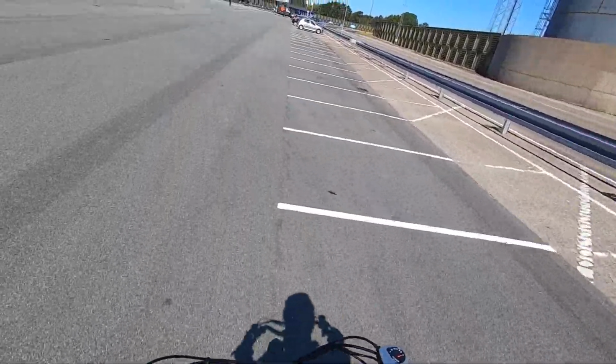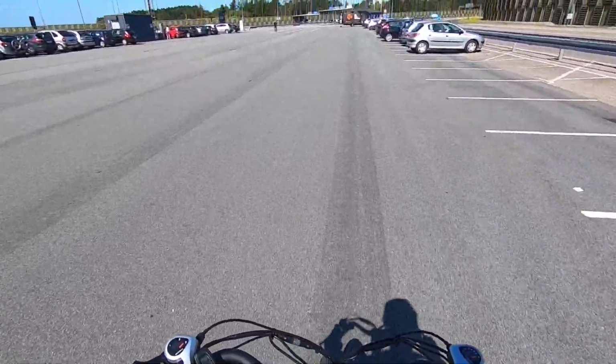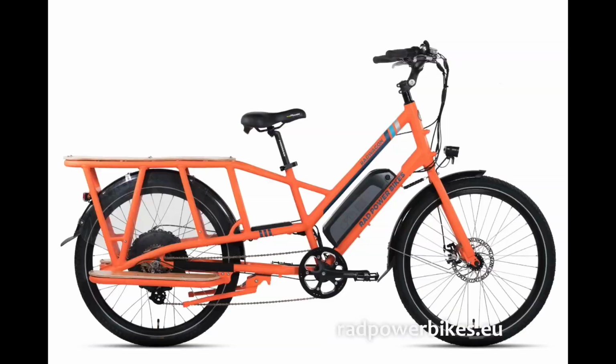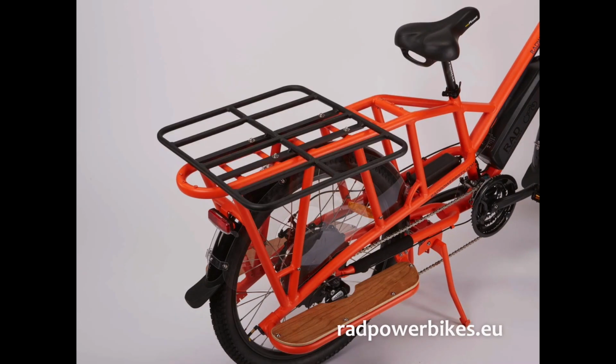This was really fun, and it was actually quite stable, leaning into the corners. My dad, if he watches this, is probably laughing because he rides quite powerful motorbikes. He hasn't tried e-motorbikes yet, I don't think. It's nice, it's fun. And of course, it's got the versatility, which I showed at the start of the video, to carry all sorts of things, different numbers of passengers.